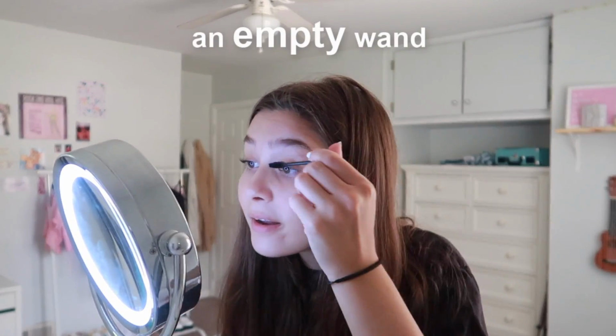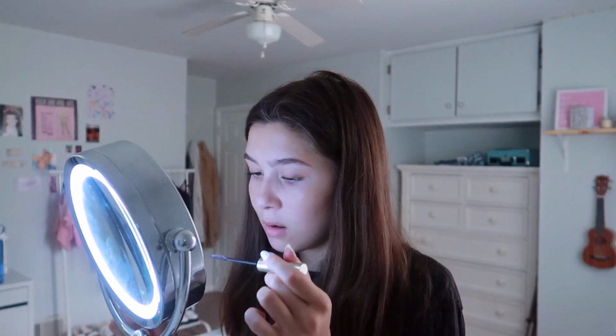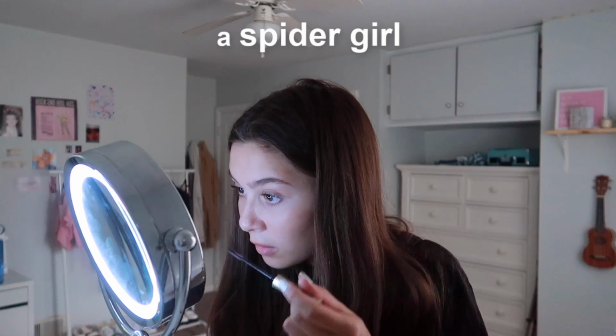An empty wand. I'm gonna put the Glossier one on the edge to make them look winged out almost, if that makes sense. Okay, then I'm gonna use my Telescopic by L'Oreal Paris and put it on my lower lash line. I never make my bottom lashes look so defined. So whenever I use this, I feel like a different person. I look like a spider girl though when I do this. Throwing some up here too, I guess.